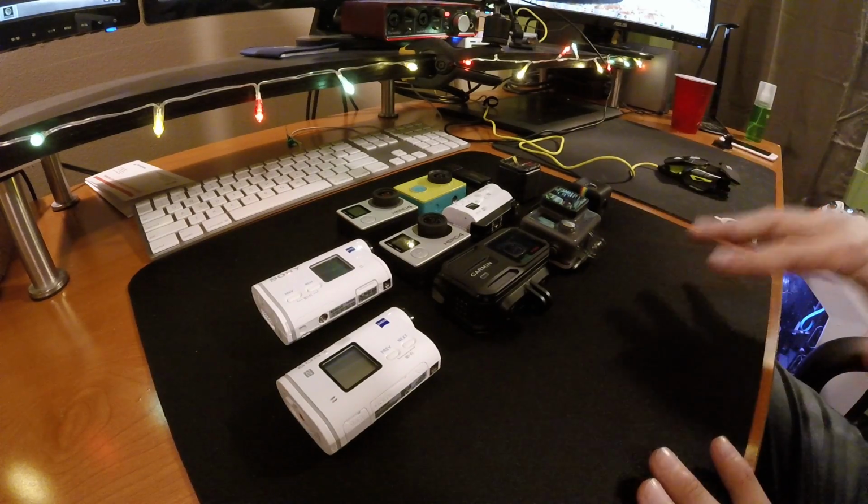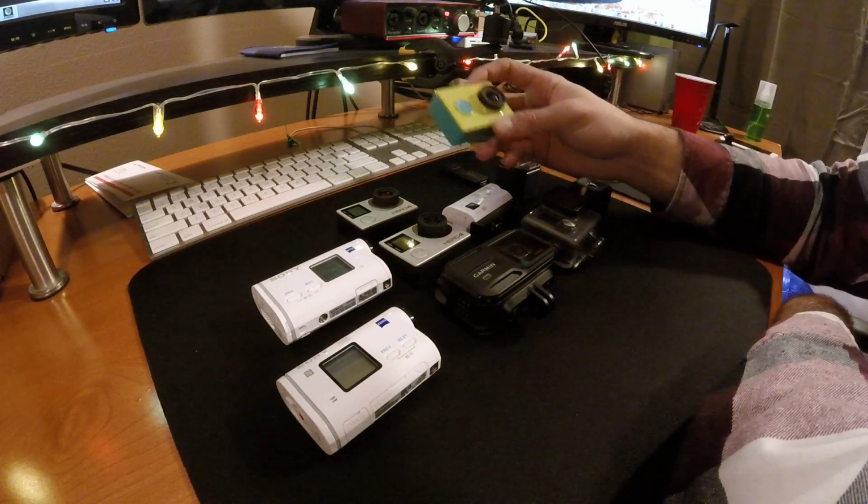We're going to try and quickly go over a bunch of action cameras that I'm recommending here in 2015. This will hopefully speed up some of your holiday shopping or just trying to figure out which action camera is right for you. So with that out of the way, let's get to it. We'll quickly start by taking a look at some of the cheaper options out there.